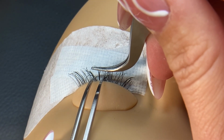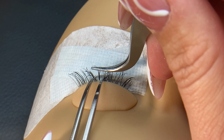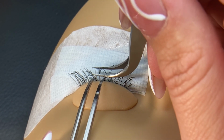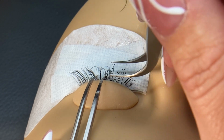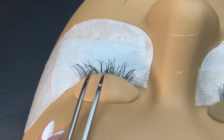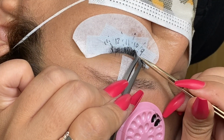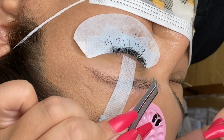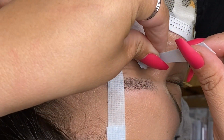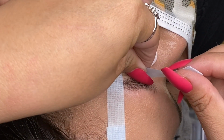Now you can choose to glue it anywhere on the natural eyelash as long as it's bonded. Want to hold it in place for it to kind of dry nice and wide. Then we're gently gonna release our tweezers without messing with the fan so it could fully dry. If you pay attention, you will see now instead of using the tape, just pulling up the eyelid from the center of the eye, we're suturing it and putting it from the inner and outer corner.